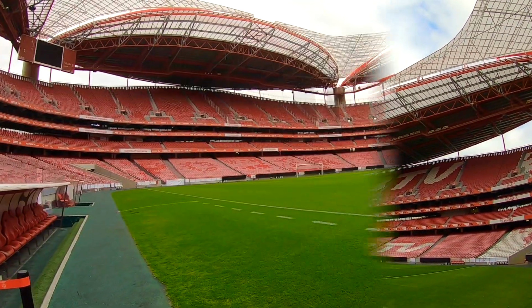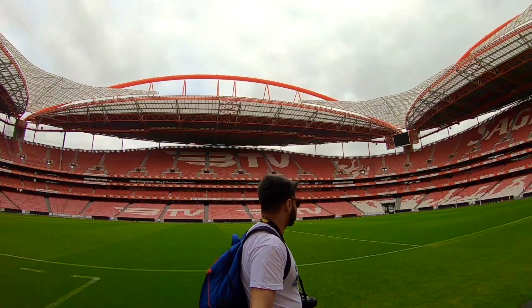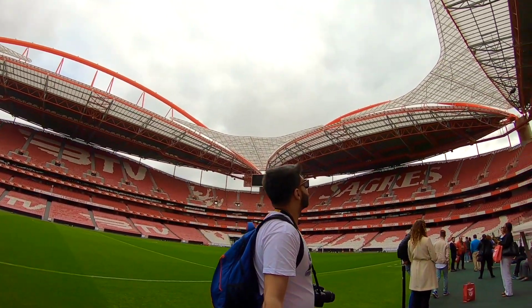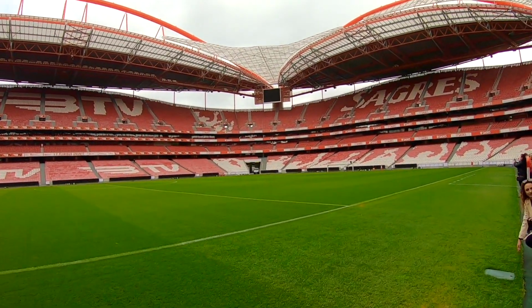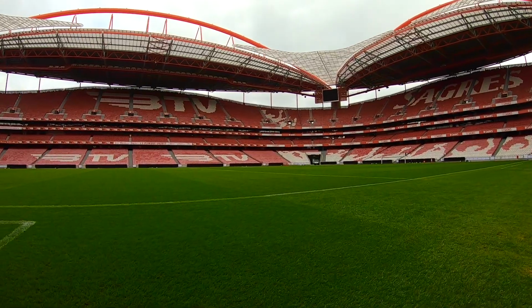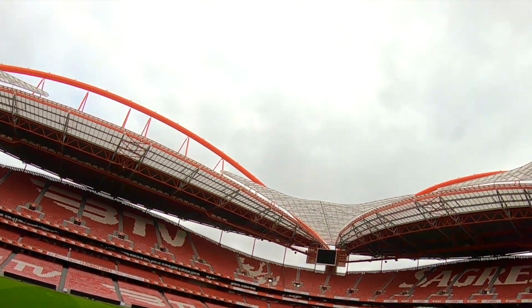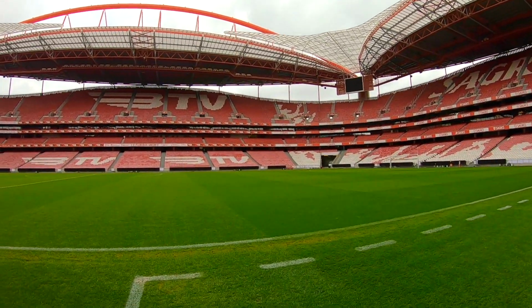My favourite part of the tour was being able to walk through the tunnel right beside the pitch. I found that an amazing experience walking down the touchline, especially with my GoPro. So close to where the action would normally be. Would have loved to have come here on a matchday weekend, or like a Champions League away day to watch Man United play. If Man United ever get back in the Champions League, of course.